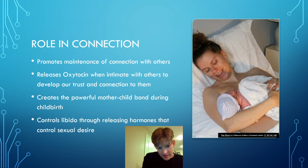So I particularly enjoy the hypothalamus because of its role in connection. Connection is so important and vital to our humanity and our everyday life. If we didn't have connection, we wouldn't have much meaning, in my opinion. So it does promote the maintenance of connection with others. It releases oxytocin when intimate with others to develop our trust and connection to them, and it also keeps us bonding or coming back to them and seeking that connection.